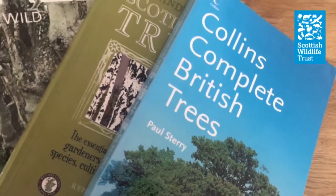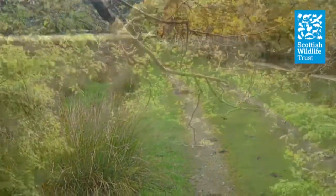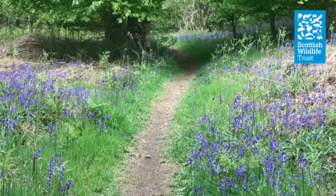There's loads of good field guides to help you identify trees, but first you need to familiarise yourself with the habitat and the location. Think about the types of trees you normally find in that area, then you can piece together a list of likely subjects, if you like. Then we can really start looking at the other evidence.